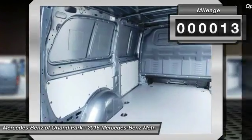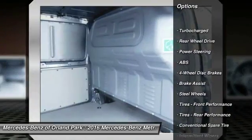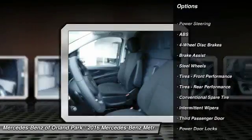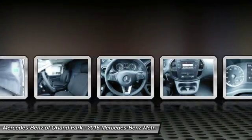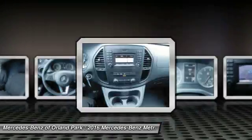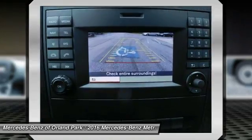Here are some of this vehicle's great options. Stability control, keyless entry, traction control, anti-lock braking system, driver airbag, adjustable steering wheel, power steering, four-wheel disc brakes, AM/FM stereo radio, power door locks.